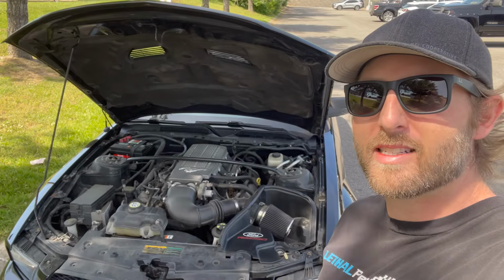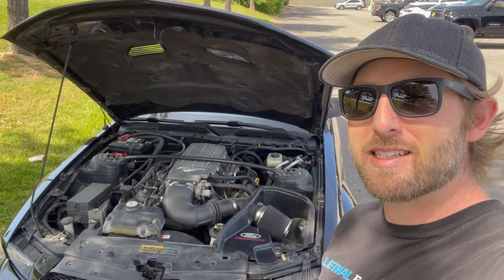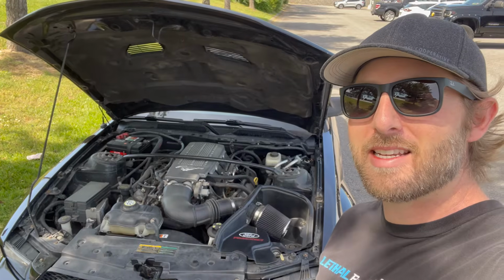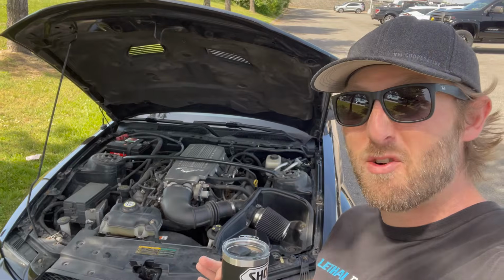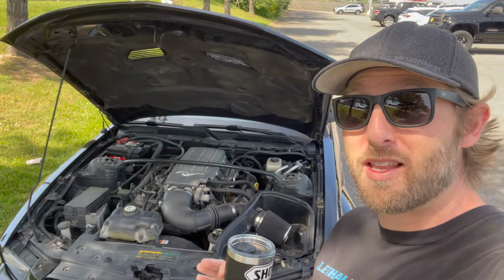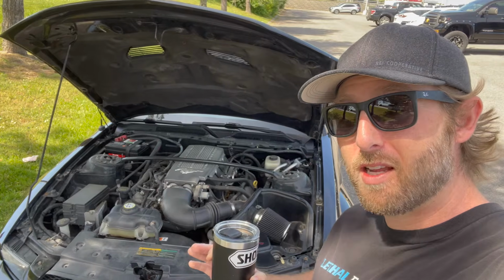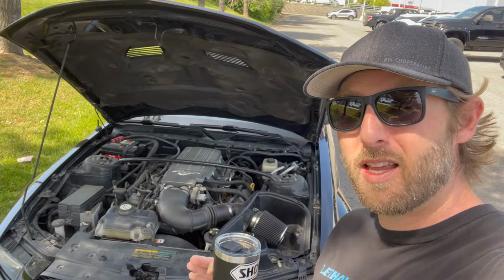Pop the hood and check out the motor. Here it is, the 4.6 liter 300 horsepower motor that came in these 2005 to 2010 Mustang GTs. This motor was right before the Coyote came out, which made like 420 horsepower. This motor is like 25% less, or a third less horsepower than when they upgraded to the Coyotes, making this car kind of a dud compared to the 2011 Mustangs.